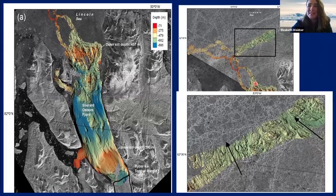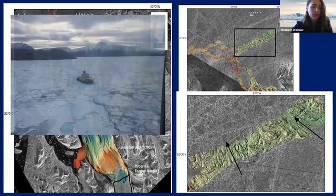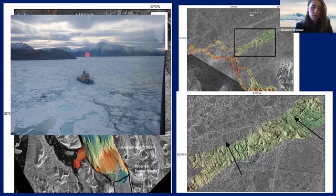The other bathymetric data set I wanted to draw your attention to is that one in Lincoln Sea. So this was from when we were collecting data in heavy ice conditions. It looked something like this. So it was very challenging both for the operator of Oden, the captain, or whomever was driving Oden, but also the mapping team. We had to work very hard to remove a lot of artifacts. But if we zoom in to this particular area, you can see really nice looking and really interesting bathymetry.